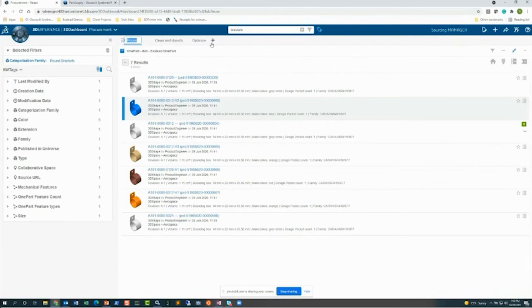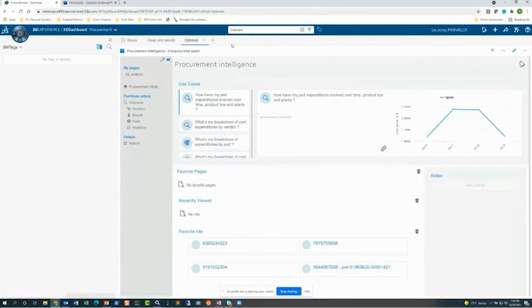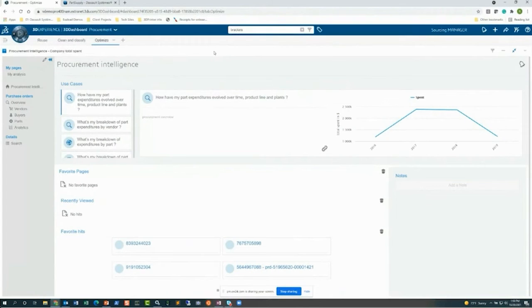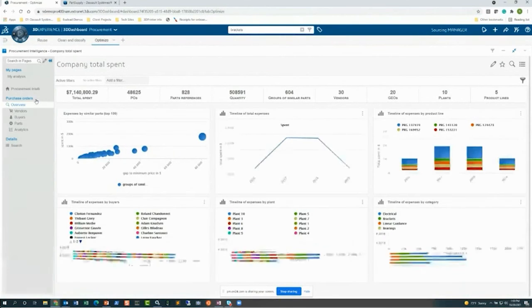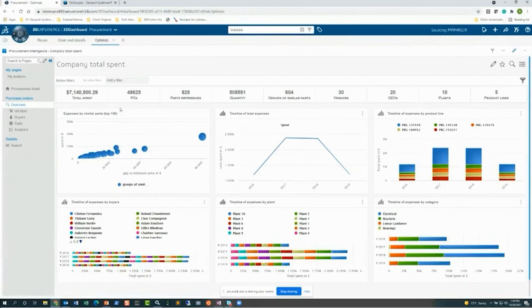The third application that I want to demonstrate is this procurement intelligence application, and this is really key for supply chain individuals, right? We want to look at how parts expenditures are evolving over time, or what the breakdown of my parts by vendor is. I'll take a look at this overview screen where we actually see the total spend based on the indexing and understanding of all of the purchase orders.